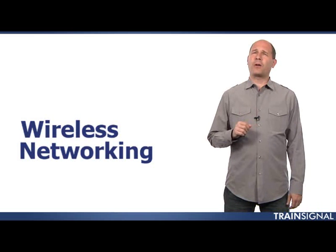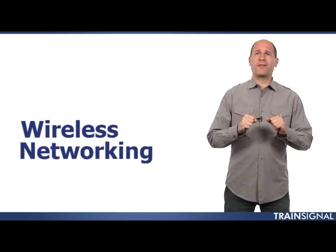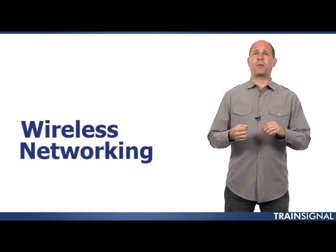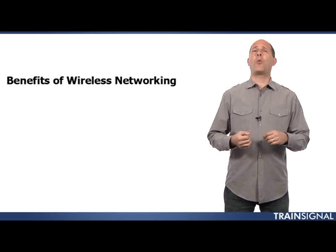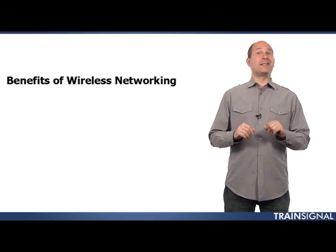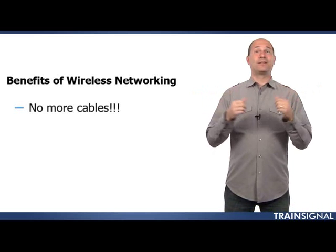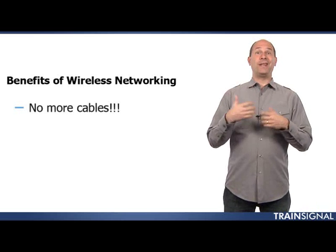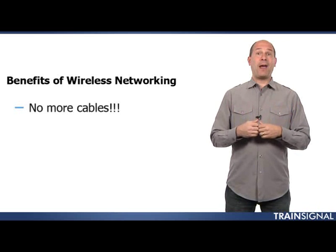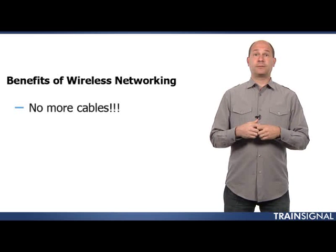Now, I will tell you, when it comes to wireless networking, before we get into some of the actual ins and outs and the details of how it works, I want to talk to you about more of the why behind wireless networking. What are some of the benefits of using wireless networking? The first benefit that I'll mention is easily the biggest, and it's simple. No more cables! Yay! Okay, I mean, if you've ever worked with cables or network cable, and I know we've talked about some of it here in this course, it can be a pain. There are some real obstacles that you may have to get around.